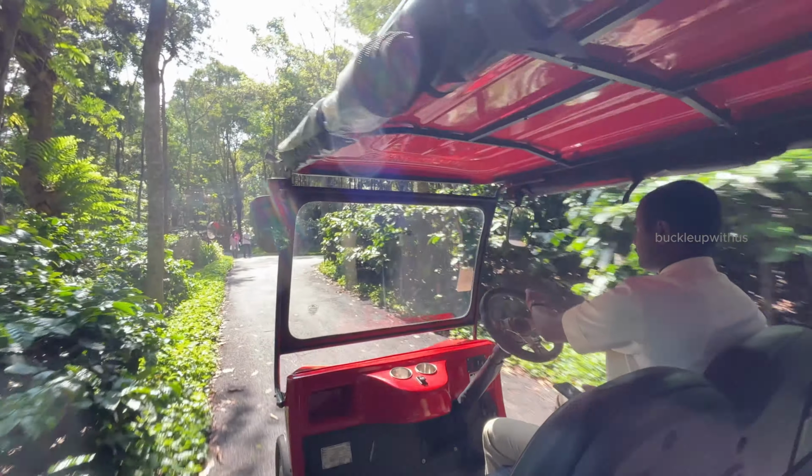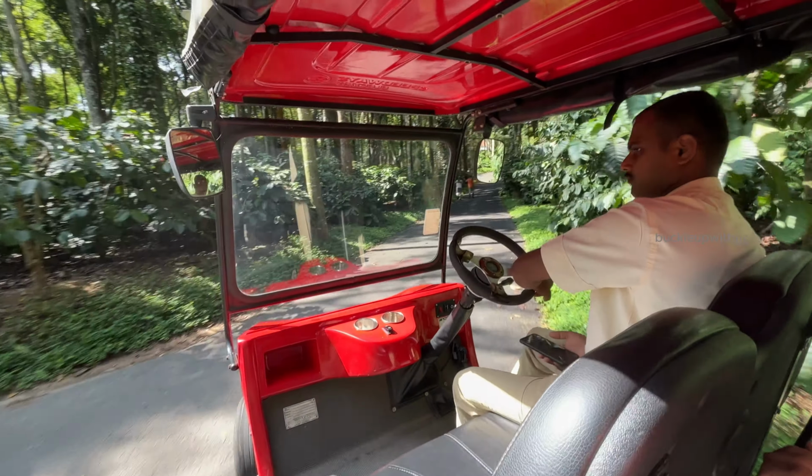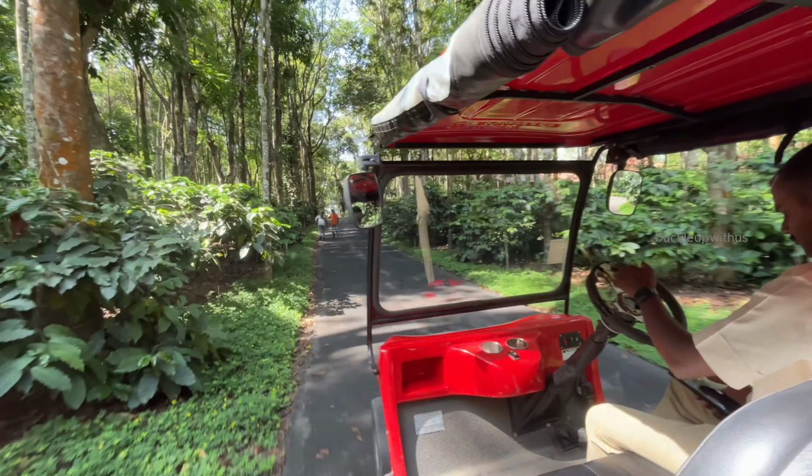Finally, it is time to say goodbye to Rosetta. We had breakfast and then checked out from the room and the buggy came to pick us up.